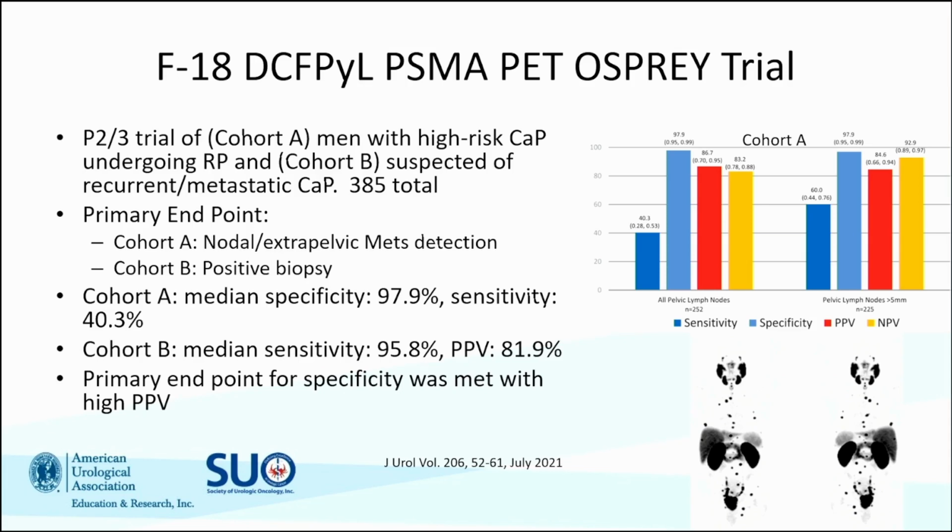In cohort A, the median specificity was 97.9% with a sensitivity of 40%. And in cohort B, the sensitivity was 95.8% with a positive predictive value of 81.9%. The primary endpoint for specificity was met, and they noted that it had a high positive predictive value.